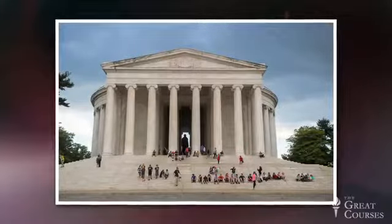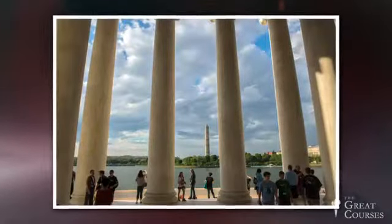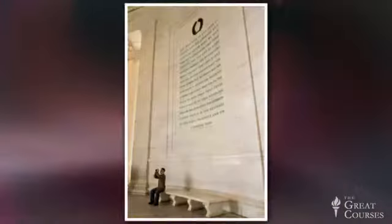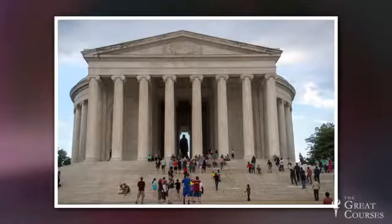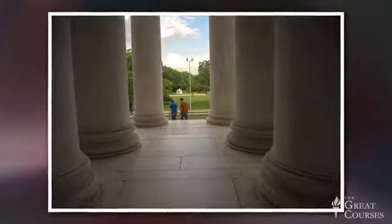It's a grand building. It really is. And there's people coming and going. And I've taken many pictures here over the years. Going inside, looking out. I've taken pictures of the big columns with little people, and people sitting on the benches with the words of Jefferson above, and people on the stairs, as you see now, and people running around it. And it's lovely. It's great.